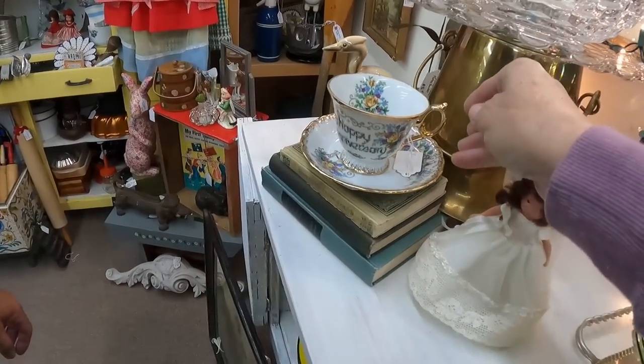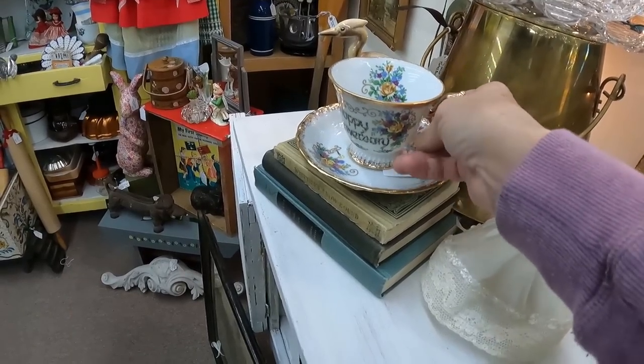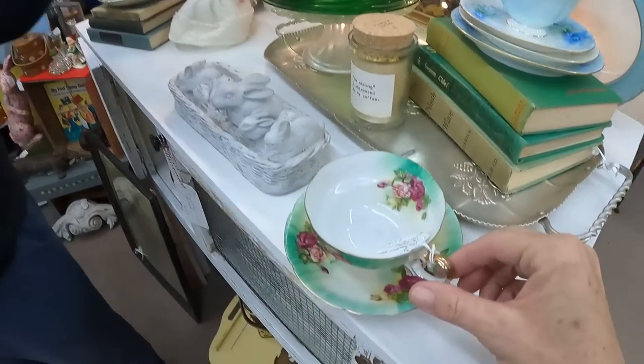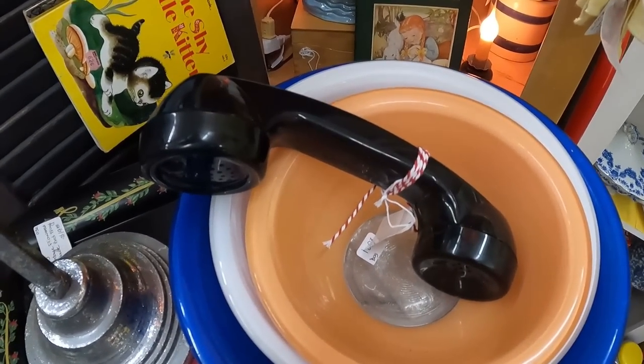I have the matching teacup to this that says happy birthday. Oh, how funny. Slated for destruction as usual. Ooh, this one's cute. Oh man, this place is off the hook.